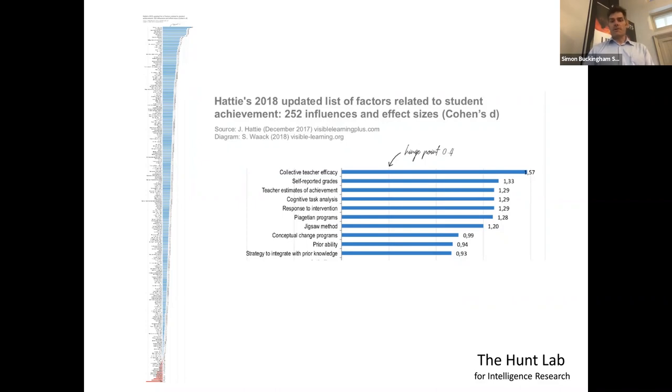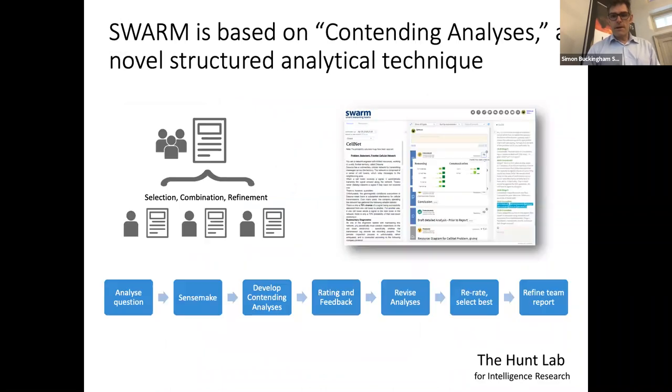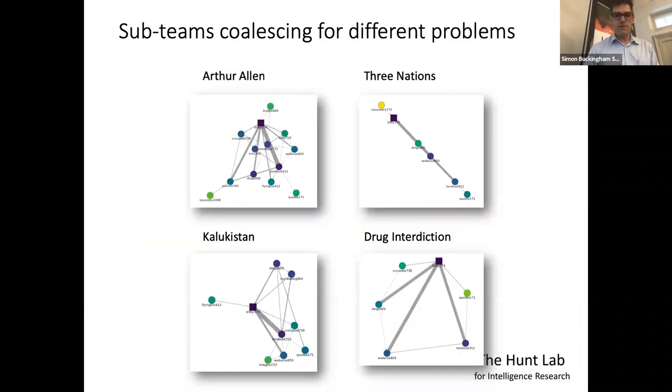Now, what I'm going to do is actually jump around a bit here. I'll come back to all this stuff, but I want to talk about the evaluation that we did. Whoops, I went too far. Just go back a bit.